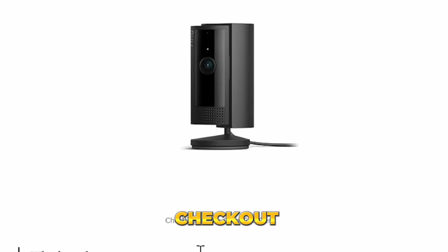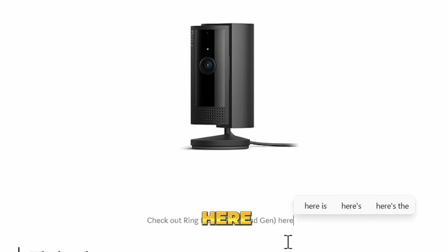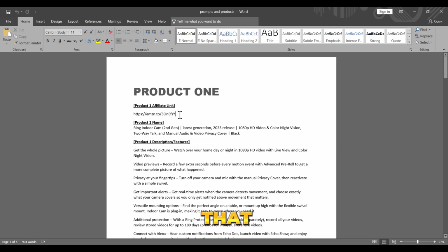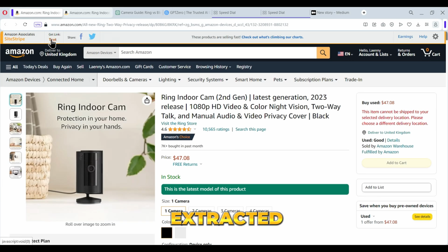Add the word Checkout before the title and the word Here after the title. This is your call to action. It tells people to buy your product. Now, you need to include your affiliate product link. Copy the affiliate link that you generated earlier or extract it from Amazon.